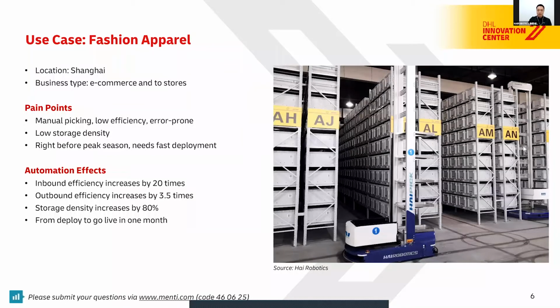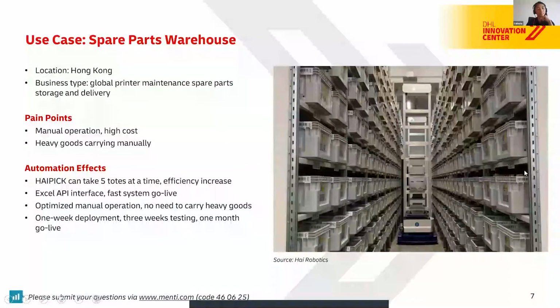Also, there's another HaiPick ACR operation with a tech customer of SFDSC Hong Kong for their spare parts warehouse. The pain points for this project before that were manual operation and high cost. Okay, Celeste, just hold on a second for me, please, because my slide is actually lagging. You're talking about the use case now in the tech sector. So fantastic. This is in Hong Kong, right? Yes. Perfect. No, this one is in China, in Shanghai. Right. So this one, as I mentioned, the inbound efficiency and outbound efficiency increased a lot by being equipped with our HaiPick ACRs, and also the storage density. And another beauty for this project is that from deployment to go-live was just a month. This is our first use case.